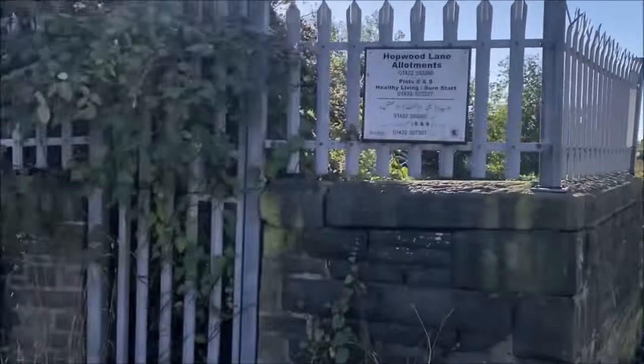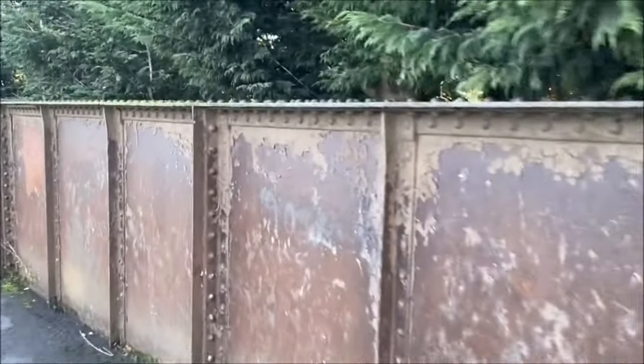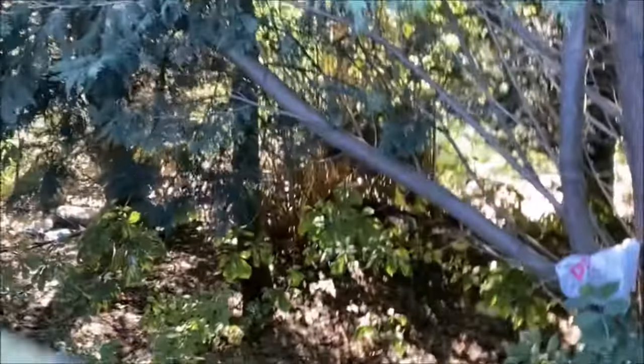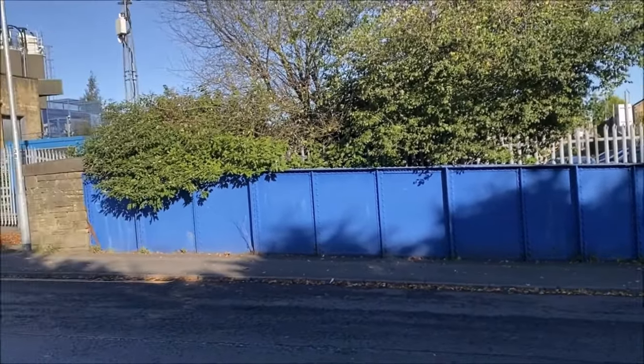So we've just come from there. This is Hopwood Lane Bridge. We can see the steel work is still here. The bridge is still here underneath. But we can't get underneath because access is through them gardens. I might be able to get a better shot of it from that side, in that car park there.